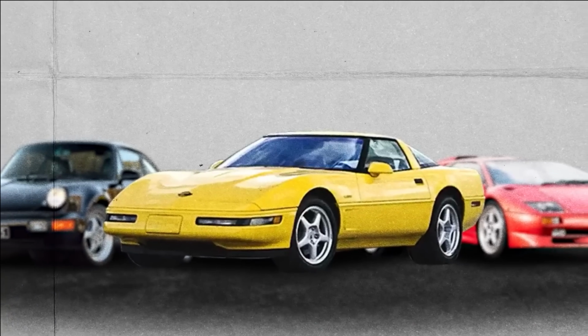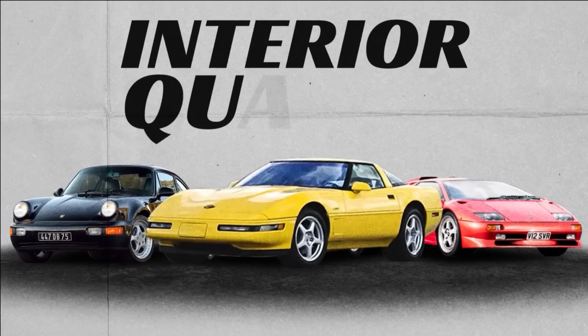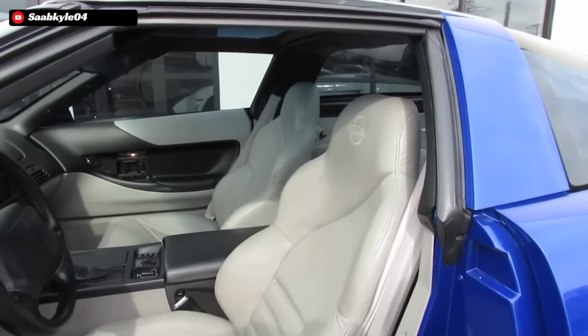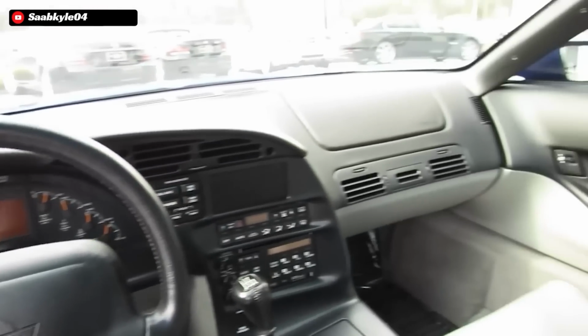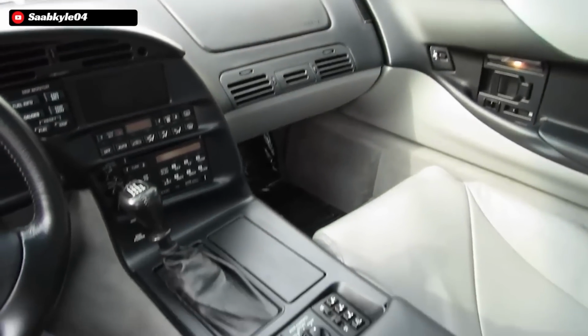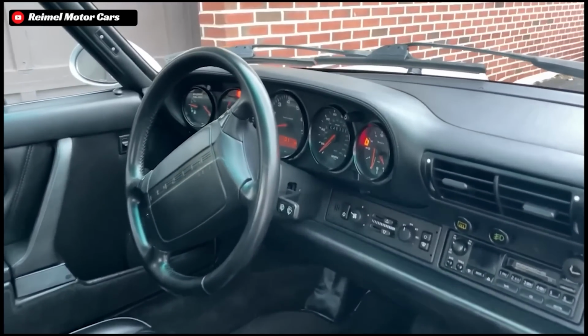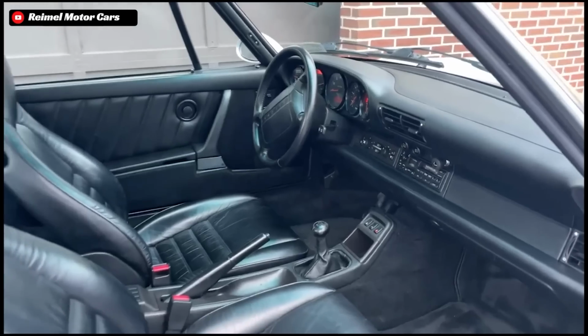And where the Corvette historically fell short compared to its European counterparts was the interior quality. And this wasn't really any different for the C4 ZR1. Pretty much every C4 made use of a lot of cheap plastics in the interior, which, while they weren't horrendous, cars like the Porsche 911 were still miles ahead from an interior quality perspective.